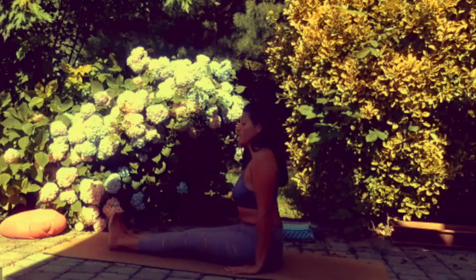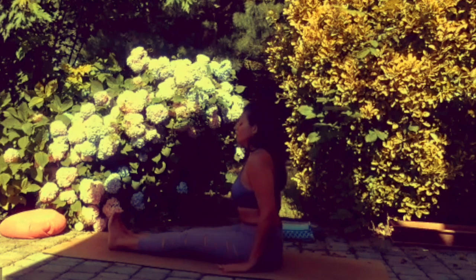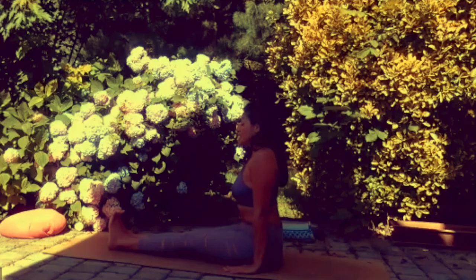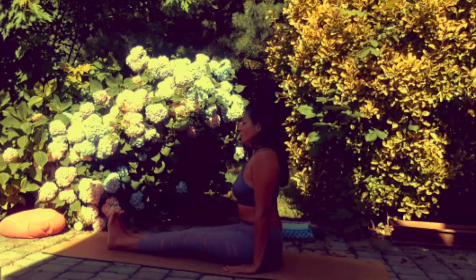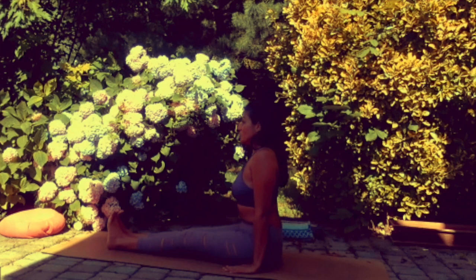Samastitihi is when we're standing in mountain pose, right? With our hands in prayer. This is our seated version of that. Gives us opportunity again to reconnect with breath if we've lost it. To deepen our inhale and to slow down our exhale.